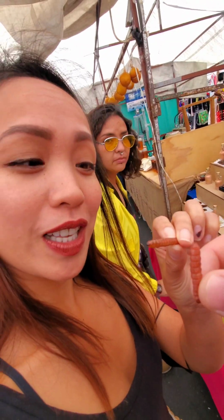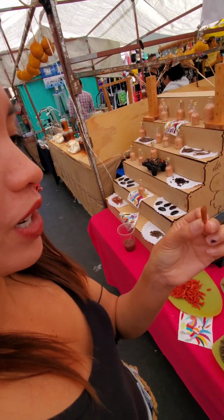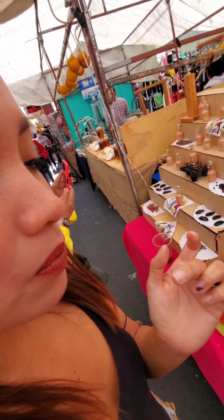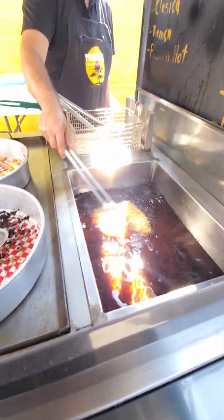Okay, let's try this out. Here we go. Just go in all the way. Well, it's crunchy. Tastes kind of like chips or something. Yeah, dry. It's not bad. Deep fried ramen hot dog.